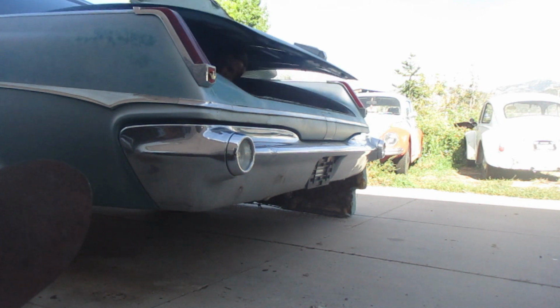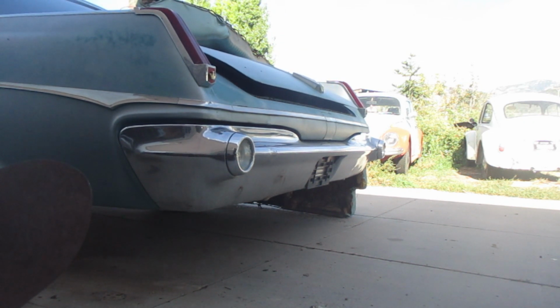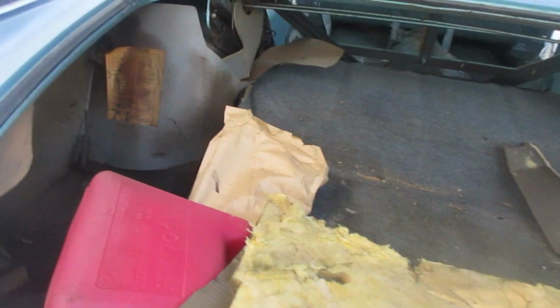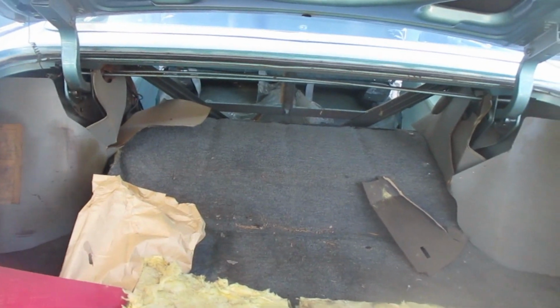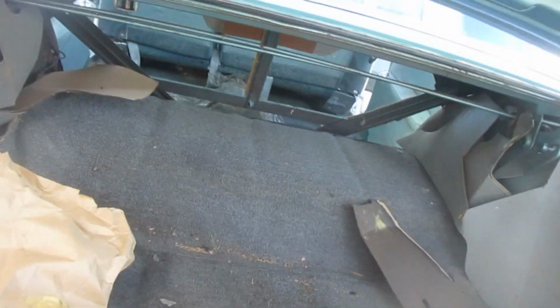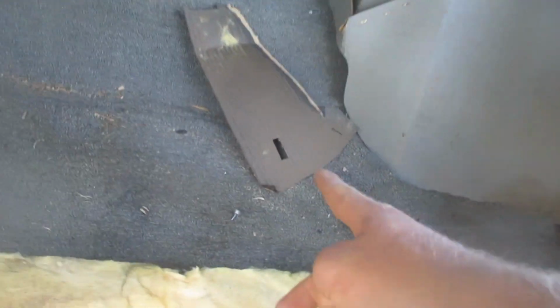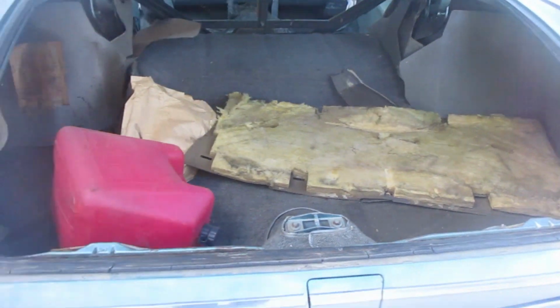Ta-da! There it is. It's not staying up very well. Alright. I had to remove this. It just sits up there behind where the seat goes. Except I ripped a little piece of it. It's unfortunate because that's original right there. Well, it's still got all the carpet.